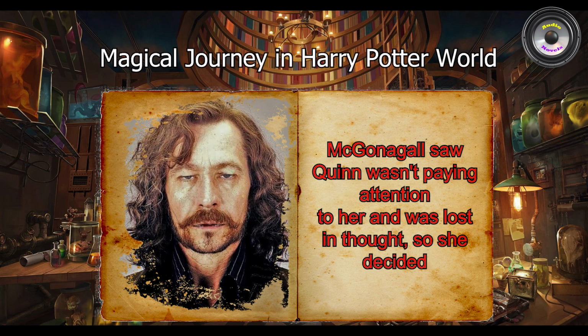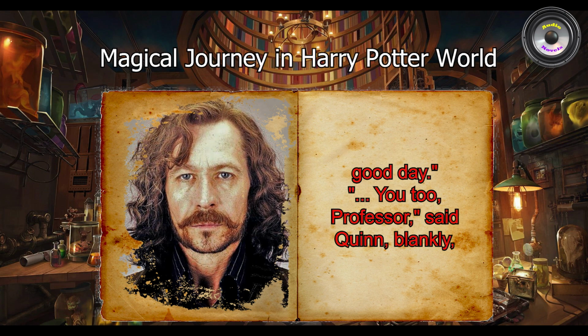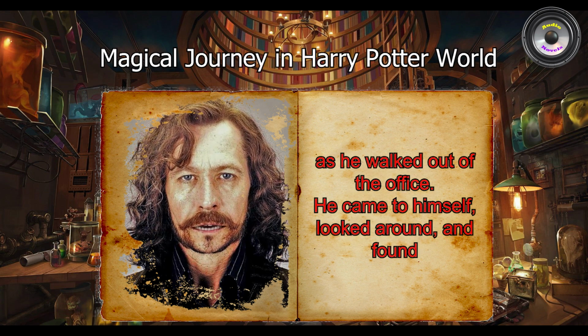McGonagall saw Quinn wasn't paying attention to her and was lost in thought, so she decided to tell him to leave and not disturb him. "All right, you can leave, Mr. West. Have a good day." "You too, Professor," said Quinn, blankly, as he walked out of the office.